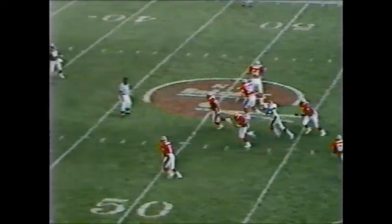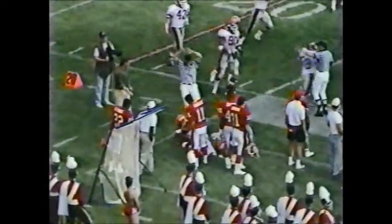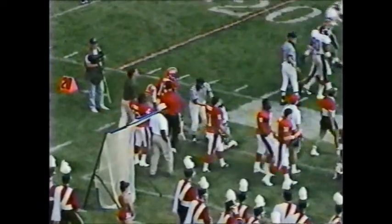He's straight back to throw. This should end the first half. He's going to have to run it all the way in now. Here's Tarver. He's out of bounds, and that will end the first half.